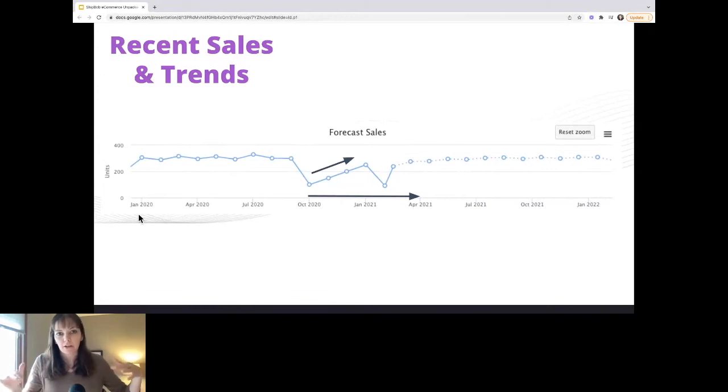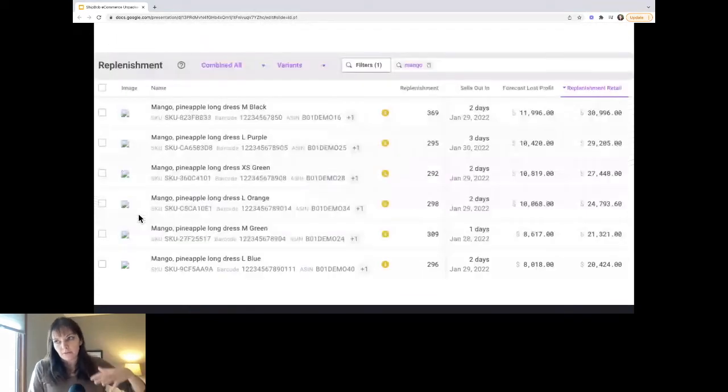You'll see a less volatile forecast and kind of recommendation of what to purchase in the future. Okay, so that's how we look at the information in the past. How do we apply it in the future?